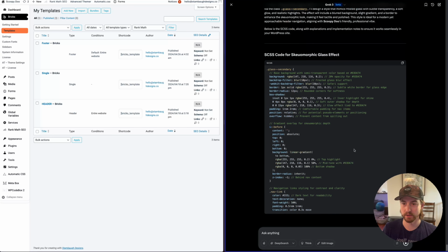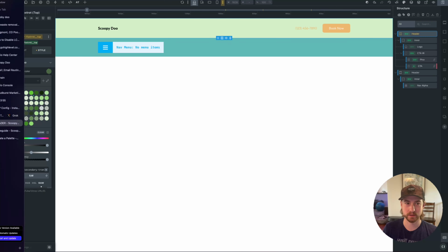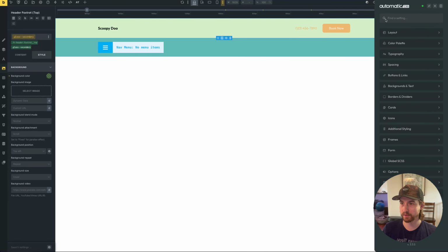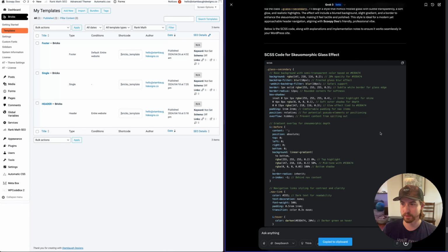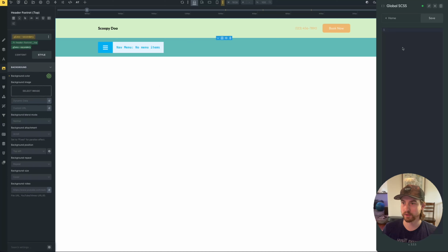So here it is coming up with this code. So what I can do here is I can come up to the header and I can just add that class. So I'm going to say glass dash dash secondary, and that's ready to go. And then over here in ACSS, if we go home, we can actually come down here to global SCSS. I'm not actually going to use code box for this. I'm just going to do it right here in Automatic CSS. I'm going to copy all of this and then just throw it in here.